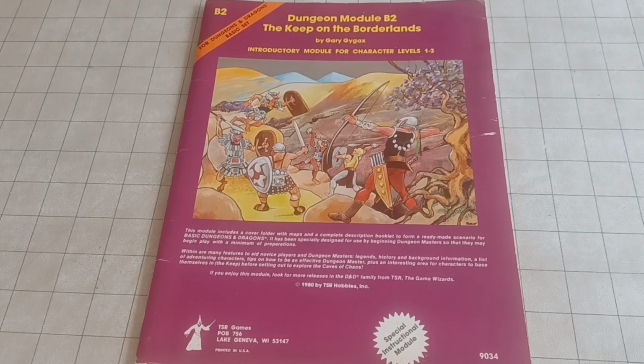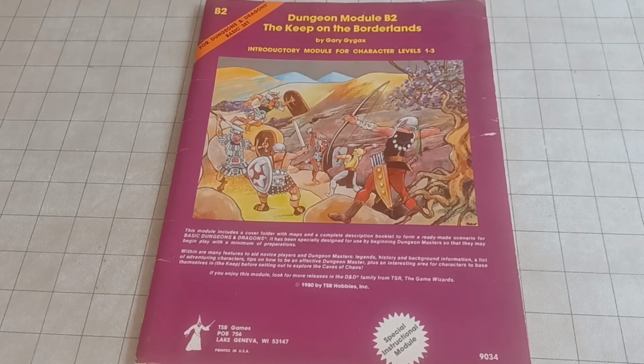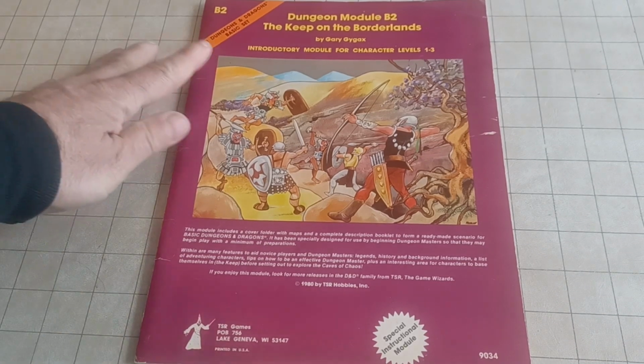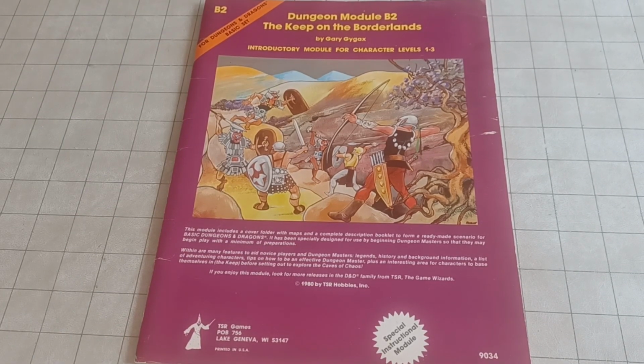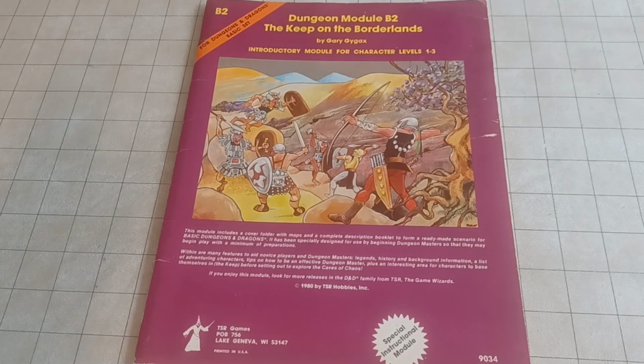But why do so many of us think this is the greatest D&D module ever written? I'll make my case for it, and you can let me know if you agree or disagree. It's an introductory module for character levels 1 to 3. Dungeon Module B2, The Keep on the Borderlands for Dungeons & Dragons Basic Set. Basic, Advanced D&D, there is a difference, but it's D&D.